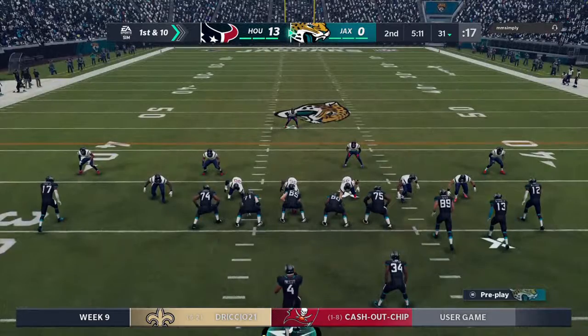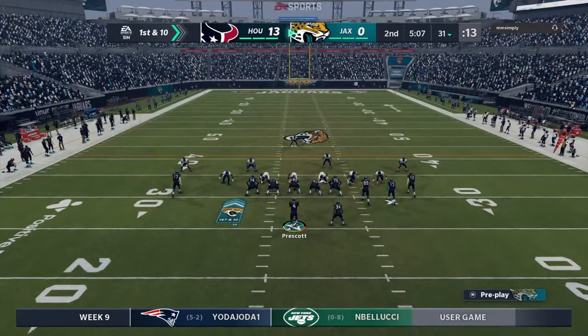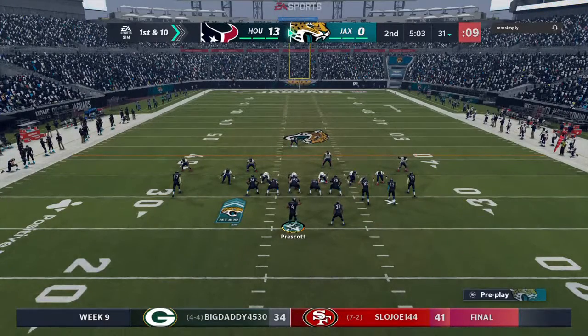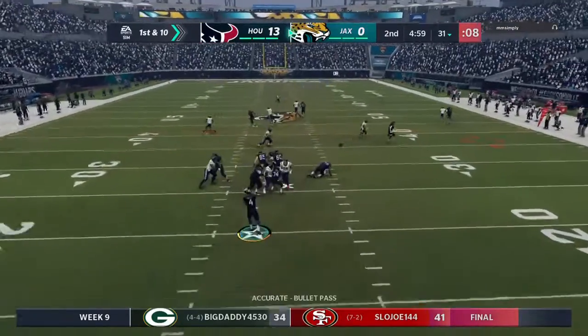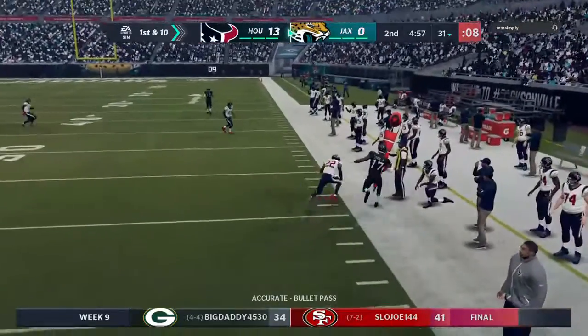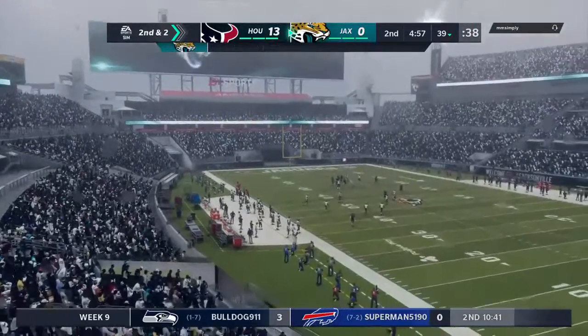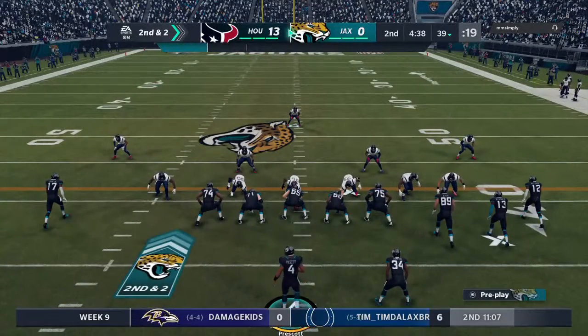This offense finding its legs now. Here's another 1st and 10. From the shotgun, it's Prescott. And connecting here with DJ Shark. And he goes out right around the 39. A good pickup there. 8 yards on the first down completion.